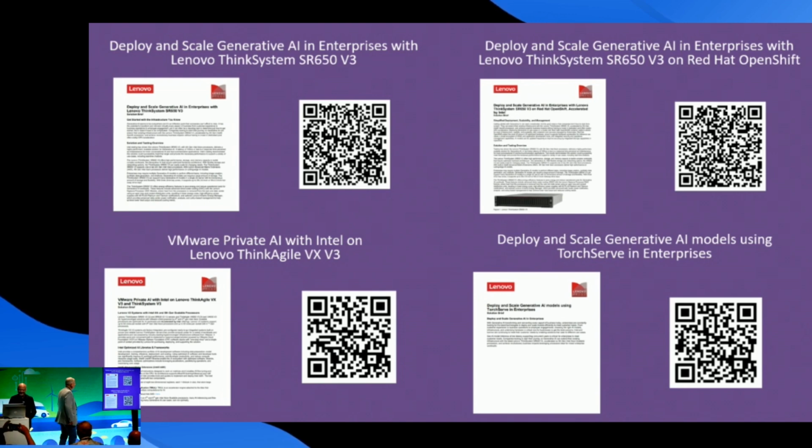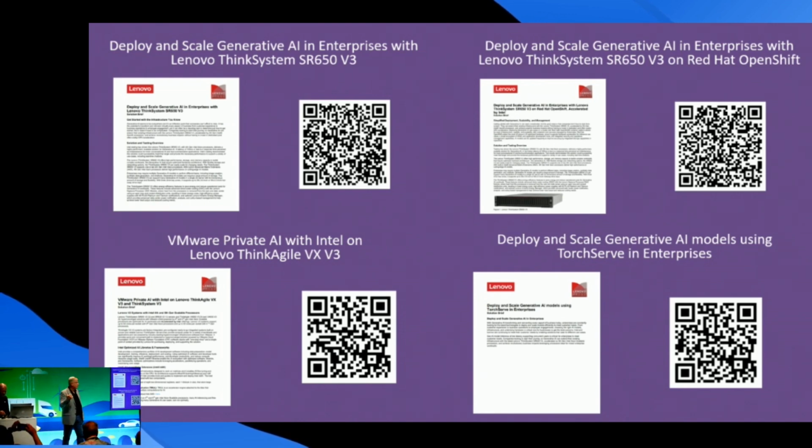Yes, I know. So besides the work that you just saw, there's other testing that we've been doing with Intel, and here are 3 examples. If you'd like, you can scan these codes and see the methodology and the results in these 3 different areas. But you can see we've tried to mix it up. Some of it is VMware, some of it is on Red Hat OpenShift. Then we go at specific AI models using things like TorchServe. So we've mixed it up a little bit. Here are 4 examples. So please scan those if you would like, and take a look at them.